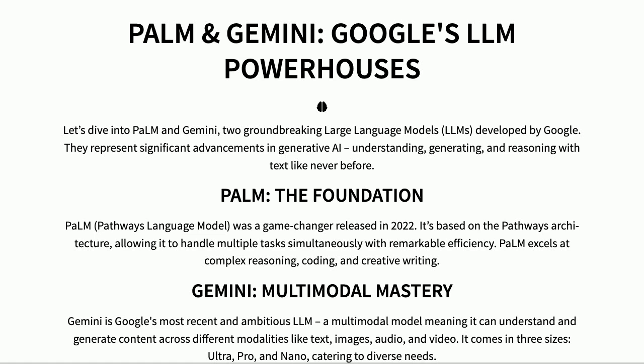Gemini comes in 3 different sizes: Ultra for the most demanding tasks, Pro for a good balance of performance and efficiency, and Nano, which is surprisingly powerful enough to run directly on your phone. Essentially, Gemini builds upon earlier LLMs' success by taking AI understanding and generation to an entirely new level.